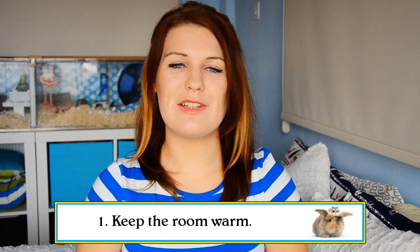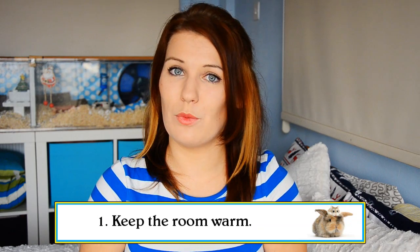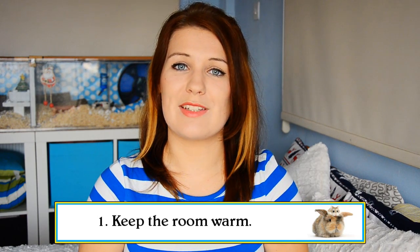There are many different things you can do to keep your hamster warm. I'm just going to talk about a few of the ways, but I do encourage you to look into other hamster owners' advice and opinions on this topic. The first thing you can do is to try and keep the environment itself warm, and that means the room that your hamster's cage is in.